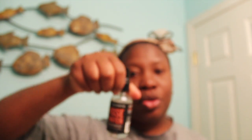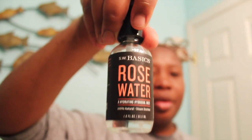All this was said to introduce Total Mixed Rose Water. Guys, I get this from Target. You can get any organic rose water from wherever. But this is a lifesaver for me. I love you so much. So I just go ahead and, hallelujah. And that's it. Look at it. All of you can see the mist. I just let it soak into my face. And that's about it.